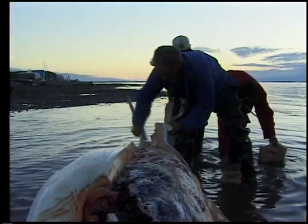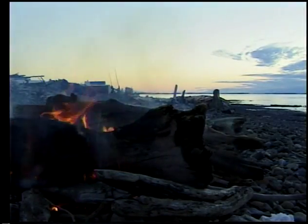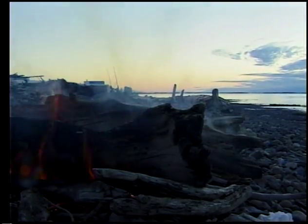Now the family joins in to share in the task of cutting up the catch. When we return, muktuk and other delicious delicacies.